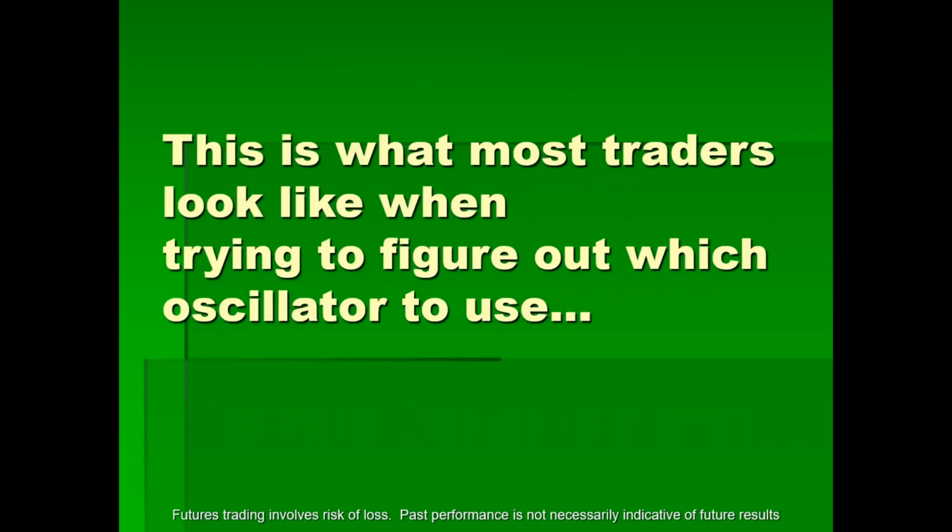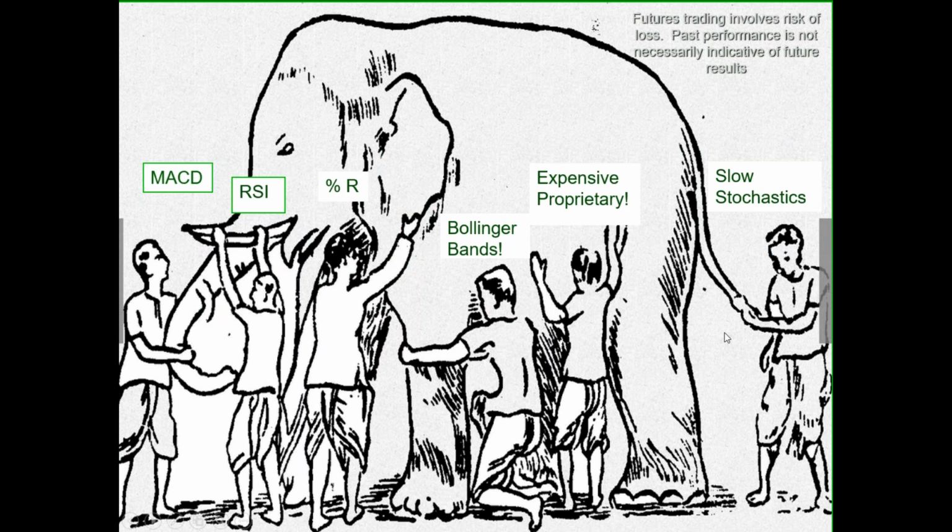Now, people look at the oscillators out there and they just get overwhelmed. And then people develop an emotional attachment to an oscillator. Here's what a lot of people use. I don't know if you're familiar with the story of the six blind men, and they each felt a different part of the elephant, and they were absolutely sure of what they were feeling, based on what small little area of the elephant they felt. Well, if you just substitute the trading market for the elephant, you're going to find the same thing. There will be people who are so enamored with MACD. They're going to say, oh, MACD's everything. It tells me everything I need to know about the market.